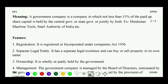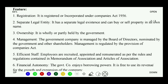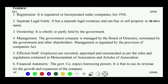Few examples are given. Let's have a look at that. Example, Hindustan Machine Tools, Steel Authority of India, etc. Now let's come down to the features. First point says registration. Registration is important for a government company. And under which act will it get itself registered? It will get itself registered under the Companies Act 1956.